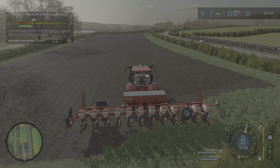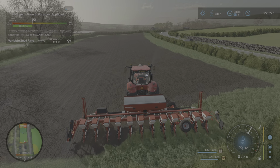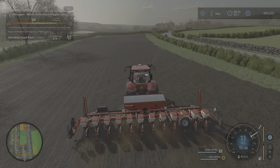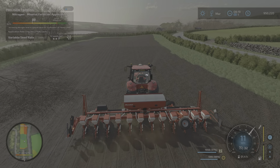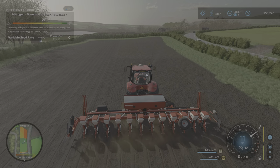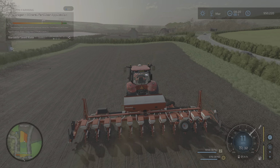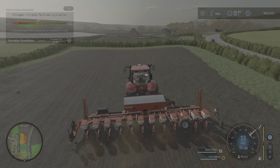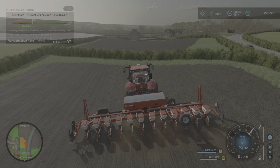Getting lined up here. Probably should have done a headland too, but that's okay. We're making quick work of this field. And if we go through all the trouble of plowing, like we did for these 3 fields, and cultivating, we're not even going to have to spray, because we shouldn't get any weeds because we plowed.